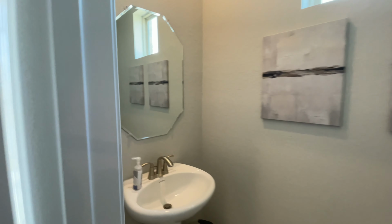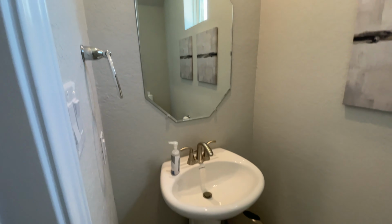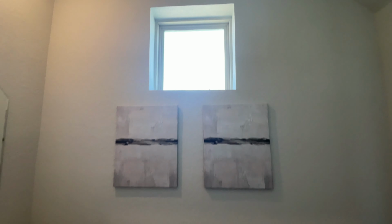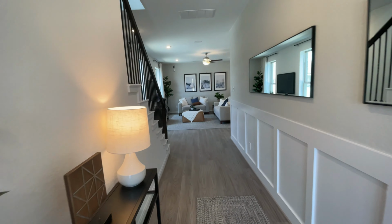This home does feature several upgrades to include a third full bathroom, a media room, and an optional patio. There are several other upgrades and options that you could possibly choose from as well, so be on the lookout for those if you are looking at this floor plan. But that is enough for me.